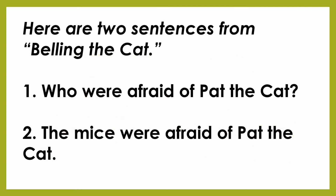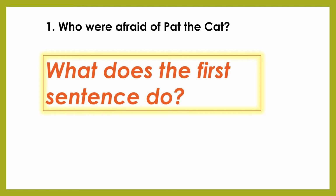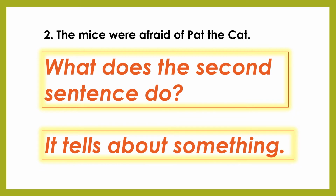Here are two sentences from Belly the Cat. Number one, who were afraid of Pat the Cat? Number two, the mice were afraid of Pat the Cat. What does the first sentence do? It asks a question. What does the second sentence do? It tells about something.